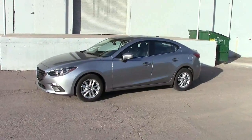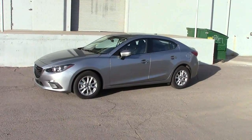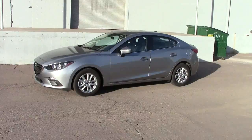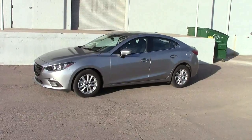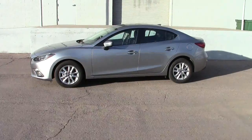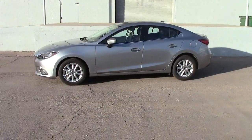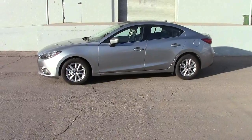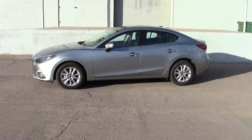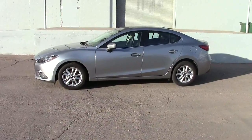The base price of a Mazda 3 runs around $17,000. This 4-door sedan was loaded up with everything but the bigger engine, so it was just under $25,000. This is a very, very excellent car at a very reasonable price. If you need a vehicle with more room, the Mazda 6 sedan or the CX-5 Mazda SUV might fit the bill. I did a video on both those on YouTube, so if you're interested, take a look and watch.